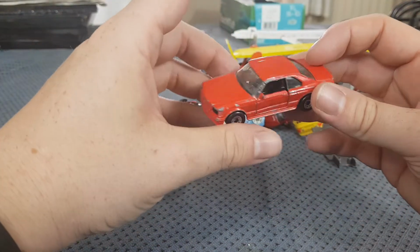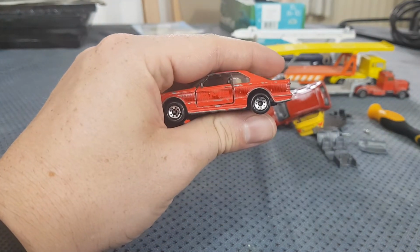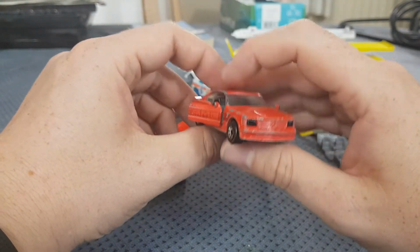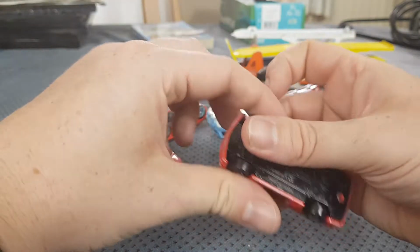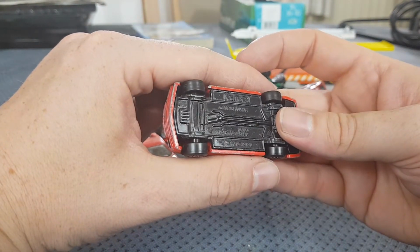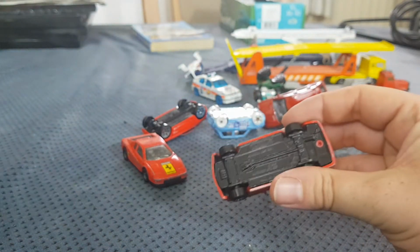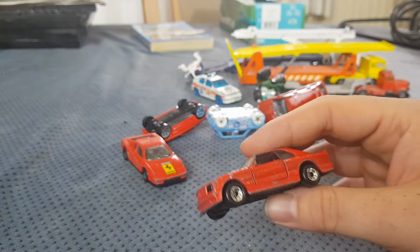And the last one, we haven't had one of these. I think this is a BMW of some kind. Except it's not. It's a Mercedes. And I suppose the fact that it says AMG on the side gives it away. A Mercedes AMG with opening doors. Always like that from Matchbox. This will be mid-80s, I'd assume. Let's have a look. A Mercedes 500 SEC. 1984, made in Macau.